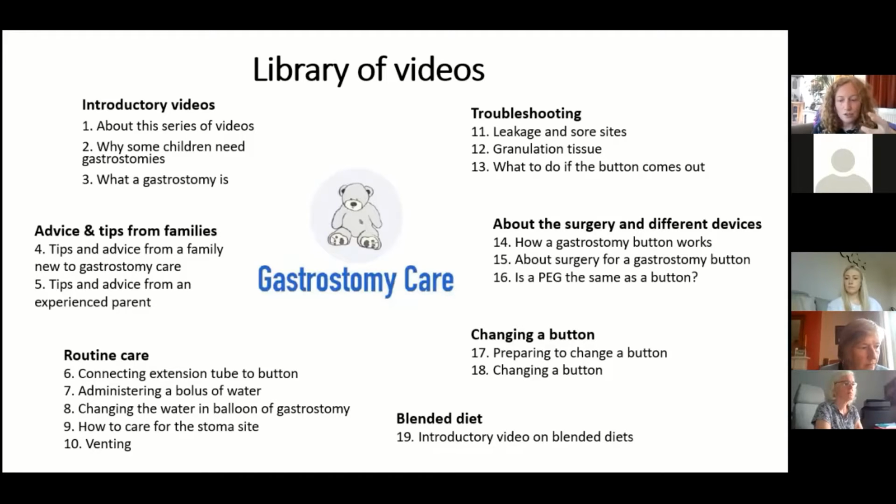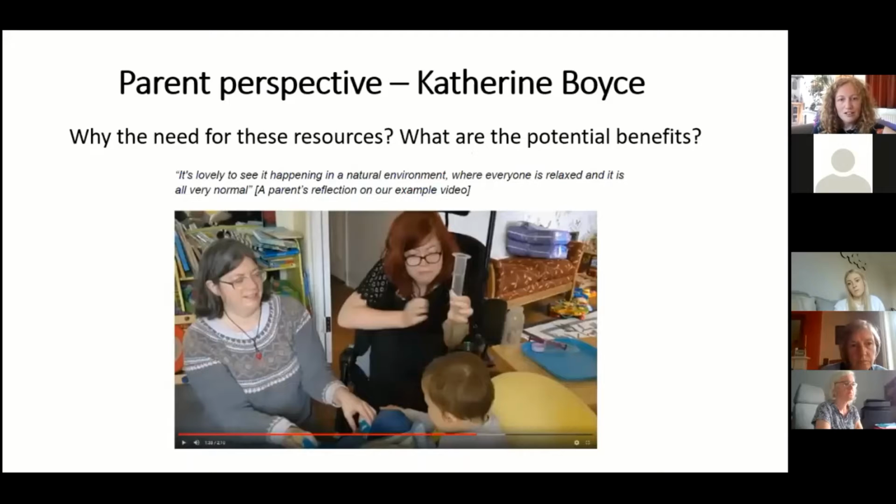And indeed, some of the topics came from asking professionals and parents what they felt would most help. So at this point, it's my huge pleasure to introduce Catherine Boyce, who was one of the parents supporting this project, but actually is also a trustee of my own organisation at Helen and Douglas House, to invite her to talk to us a little bit about the parental perspective. Catherine. Thank you, Emily.